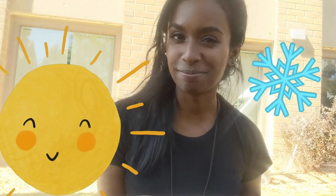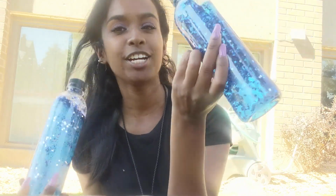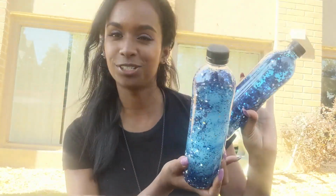Today we're going to be making some awesome sensory bottles, and not just any sensory bottles, but some weather sensory bottles. Whether you're talking about weather for the whole week or if it is a daily thing during circle time, these bottles are an awesome way to represent the weather in a creative and a visual way.